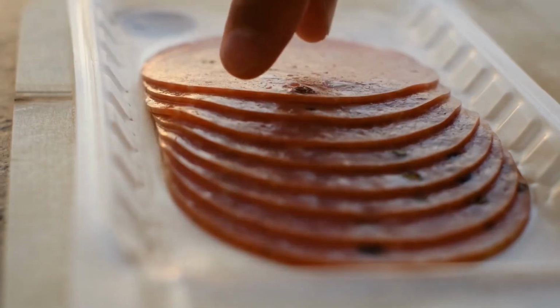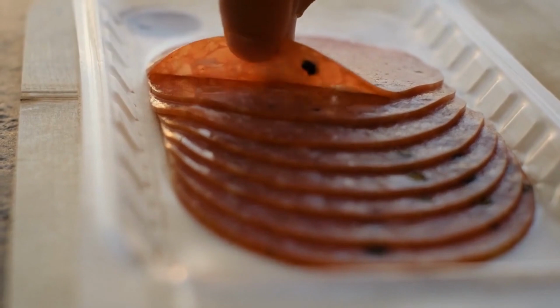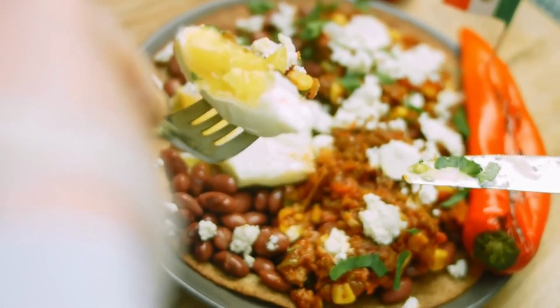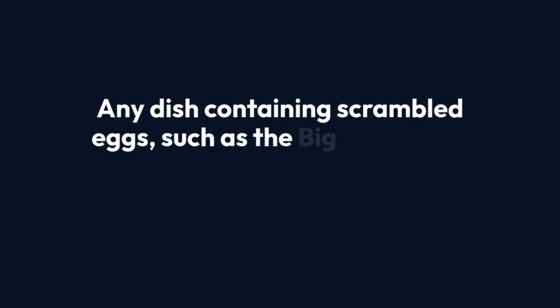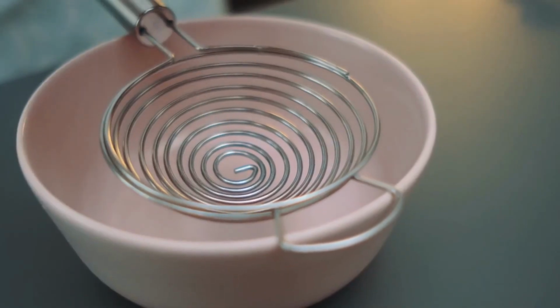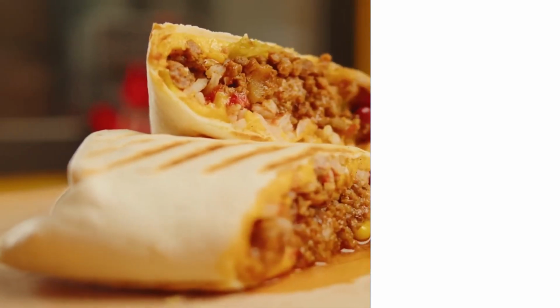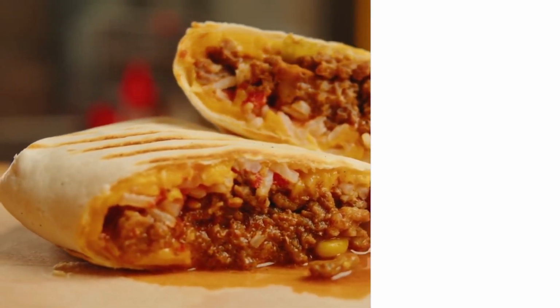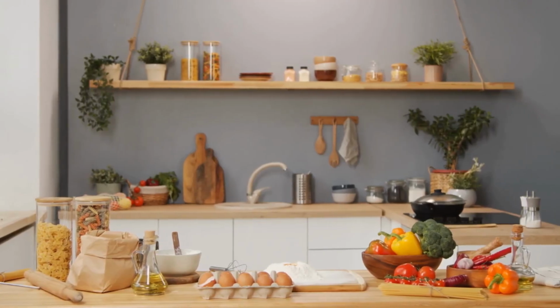These are pre-cooked, folded, and flash frozen by the supplier before being recooked on each restaurant's grill. The same is true for any biscuit and McGriddle containing eggs. Any dish containing scrambled eggs, such as the Big Breakfast, also bends the definition of real eggs. These are made with liquid eggs containing citric acid. Likewise, the eggs in the sausage burrito are pre-cooked liquid eggs mixed with a mix of sausage and vegetables, as well as additives such as dextrose, calcium chloride, and xanthan gum.